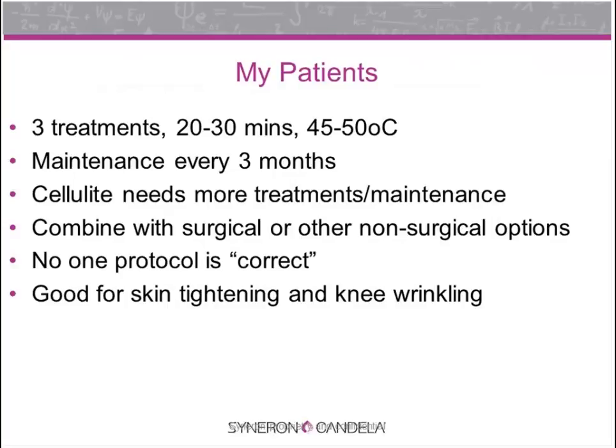Can you play around with that? Like I have, you can and you will get good improvement in not only fat reduction and cellulite, but also skin tightening. And I see improvement here in knee wrinkling. Patients love it for that.